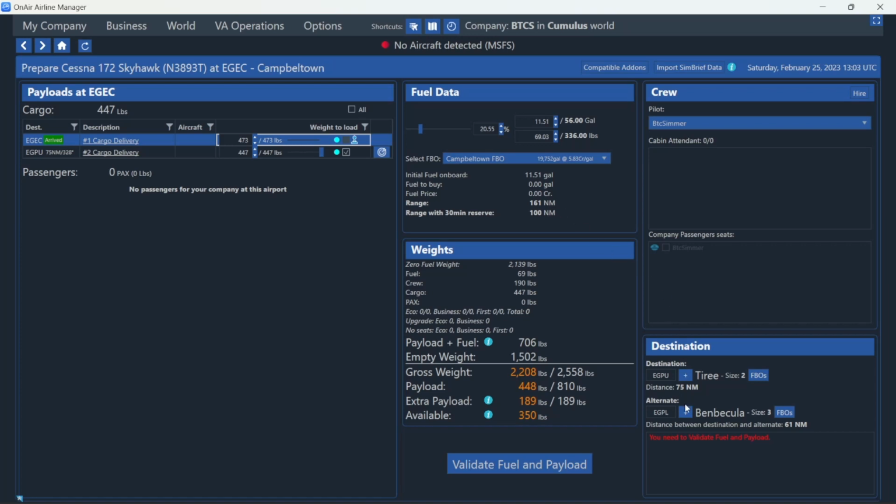Oh, look at that. Benbecula's our alternate. Did a video on that one. Been there a couple times. So, guys, I haven't checked any weather or anything. I don't know what the conditions are. Probably be a good idea to check that out right now. So let's have a look.